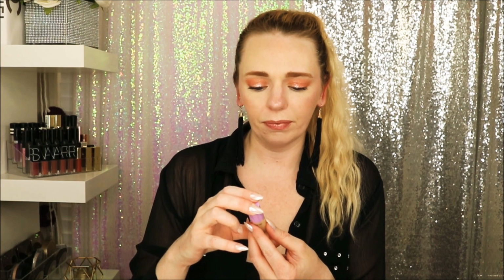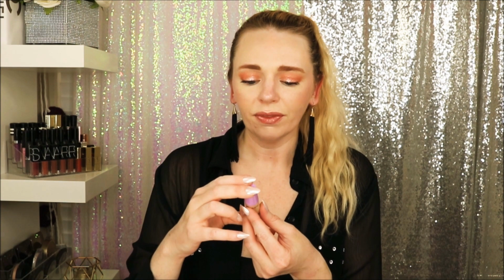Alright, it says, the only thing that needs to work hard while you're on PTO is your foundation. That's why this multitasking formula is a first-class favorite. So it says, oh wait, no, it's just saying how to apply it with different coverages. Okay, so it doesn't really say if it's a full, medium, or sheer coverage, but because they're claiming it's a foundation and concealer in one, I want to say that it's full coverage. And it does have SPF 20 in it. And how much is in here? 0.17 ounces.